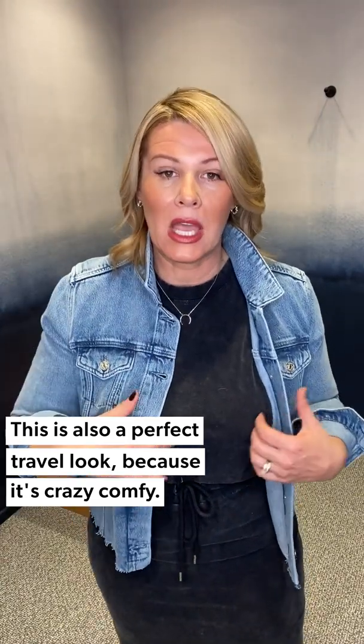I love the midi length for another reason for vacay travel, because it's a great outfit out on the plane, because you can layer it up with a jean jacket. I'll tell you about this jacket in a second. You could do your tennis shoes, your sneakers with it, so the toes are warm if you're like me and you're flying out of Chicago, but you're gonna land in a warm weather destination.